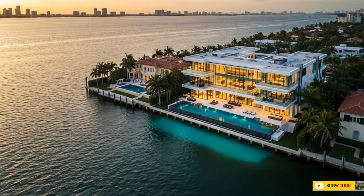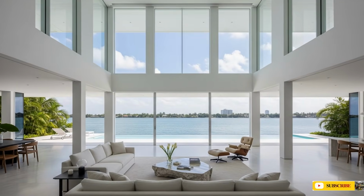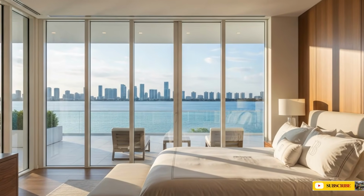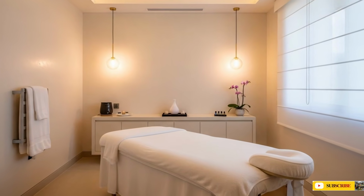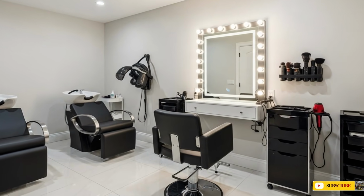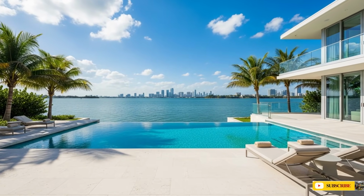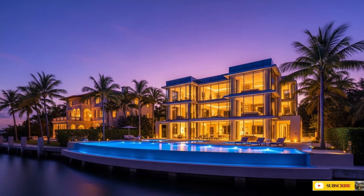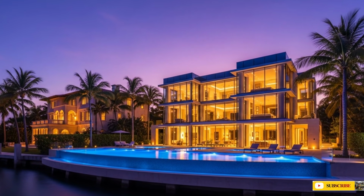$90 million. 2 full homes, 25,000 square feet of living space, 11 bedrooms, a 1,400-bottle wine room, a private waterfront spa, gym, sauna, cold plunge, and hair salon, a sunset rooftop lounge, and a wraparound pool so massive it feels like the ocean invited itself in. This isn't a house. This is a private world. And for $90 million, it could be yours.